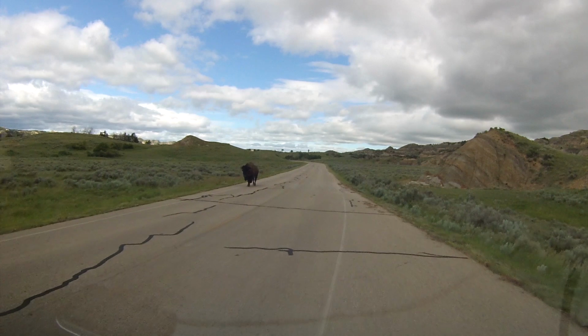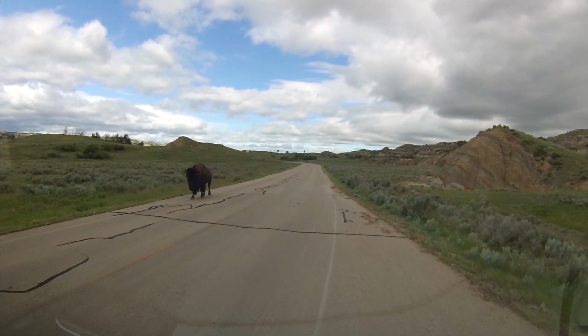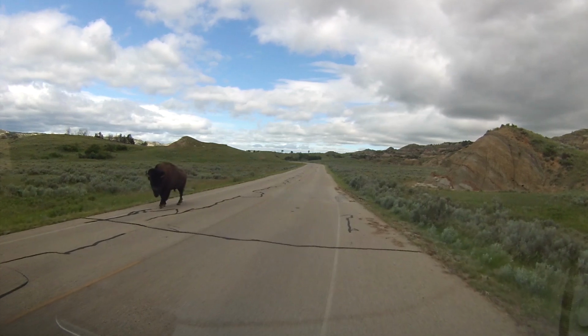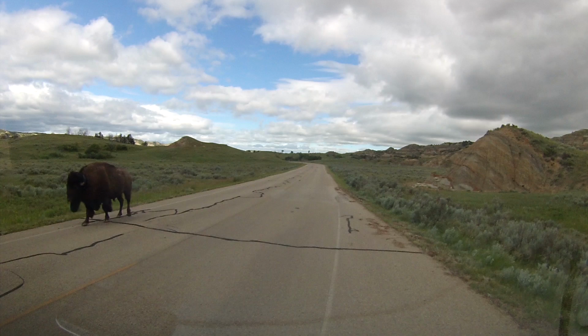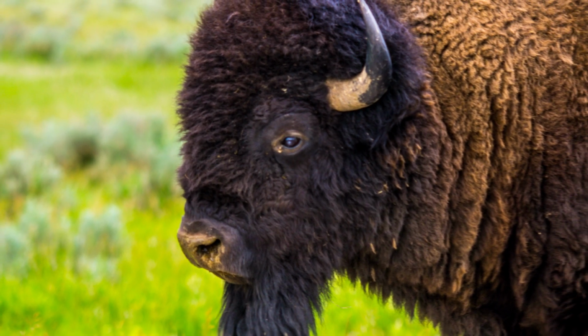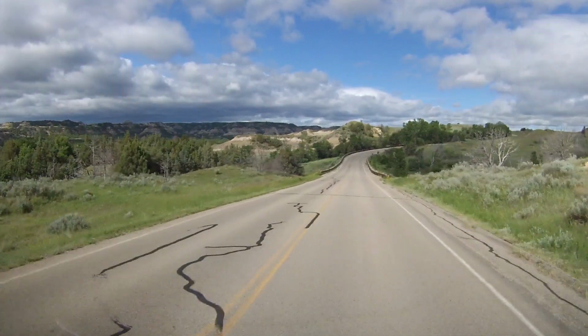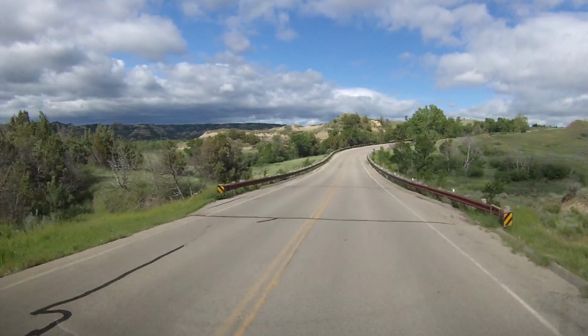Here's one of the local inhabitants of the park just walking down the road. He doesn't look that happy to see us in his park. Wow, he's a big old fella. Look at him. Now we're going to carry on a little bit further into the park, see what else we can find here.